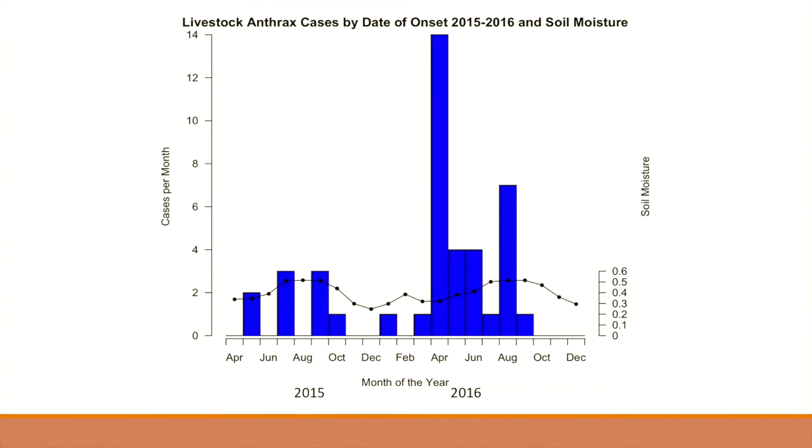This is cases per month on the left-hand y-axis, and soil moisture is the line. And what you can see here is an increase in cases with increased soil moisture and decrease in cases with decreased soil moisture for 2015. But for 2016, we don't see much of a relationship, especially for April. So there's some indication of a relationship, but there might be something else going on for 2016. And so our results appear consistent with the wet season transmission hypothesis that the growing season is the time of increased risk, but we really can't speak to mechanism.